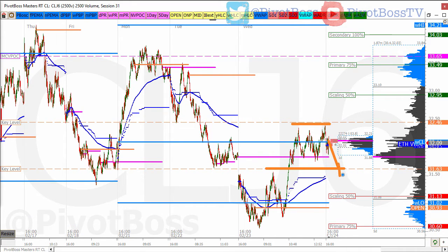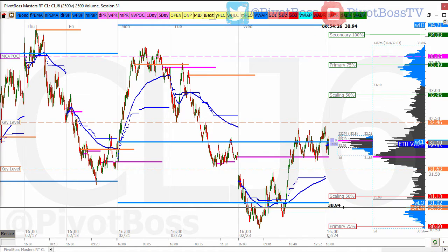I would say any push into 31.63 offers an opportunity for bulls to defend for a shot at squeezing into these upside targets through 32.46 and into 32.95 and 33.49. Any failure to hold above 31.63 opens up a retest back toward 31.02, which is a big time important level to watch.